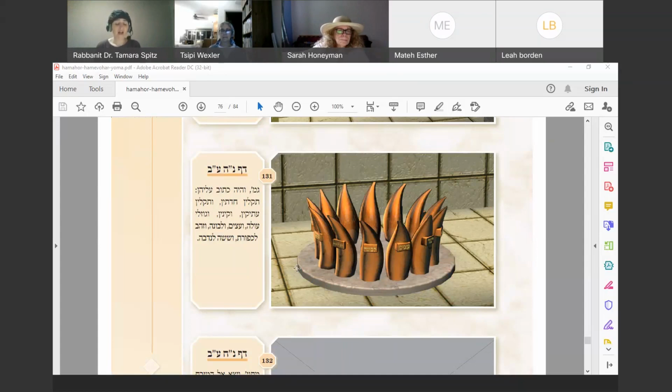Breira means retroactive designation, meaning I wasn't sure in the beginning what was what, but now I'm going to decide what was really in the first place. That's called breira. Some sages say that you can use breira as a mechanism, and some say no.